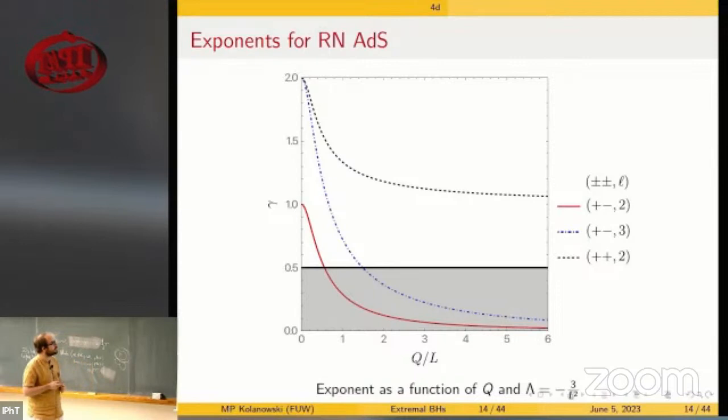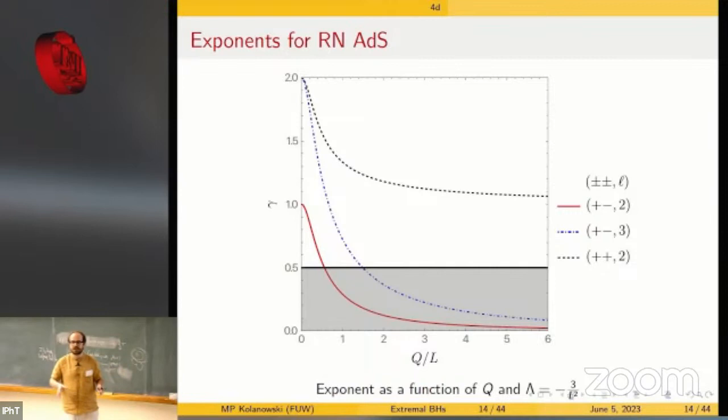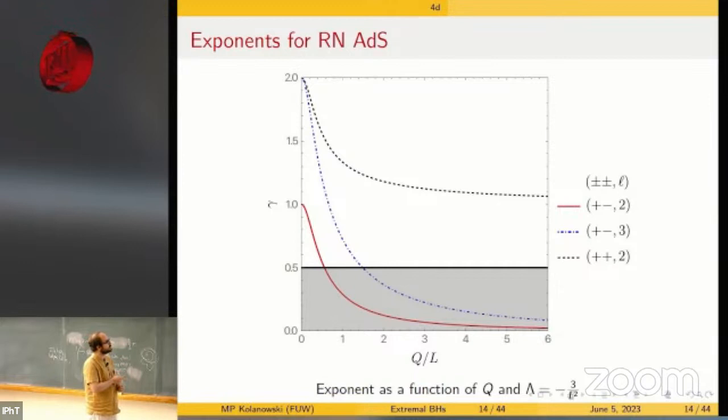And now you just plug everything in and solve the linearized Einstein equations. That's very simple. For example, for Reissner-Nordström AdS, you can also decompose everything into spherical harmonics, so the whole problem is actually purely algebraic. Here we have a few leading modes. The lowest lying one corresponds to L equals 2, and it always has gamma smaller than 1. If it's smaller than 1, it means that we have this singularity.